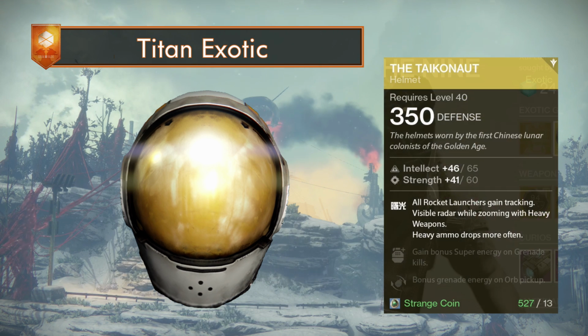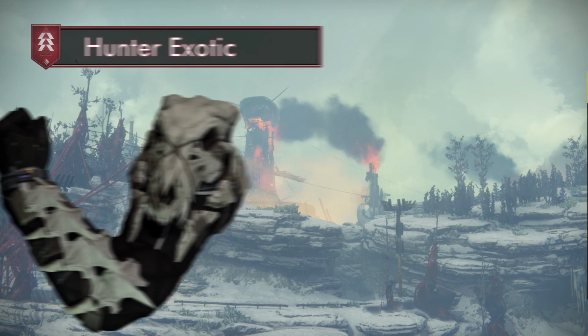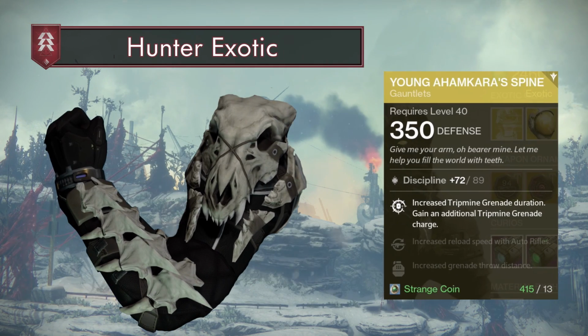Got intellect and strength for your rolls this morning, Ashes to Assets, Heavy Lifting, which pairs well with all your rocket launchers that you're going to be using, and then Innovation, kind of a toss-up on the stats here. So if you want to re-roll these, that's fine, but again, kind of a middle tier exotic for the Titans this morning. The second exotic we have this morning is the Young Ahamkara's Spine.